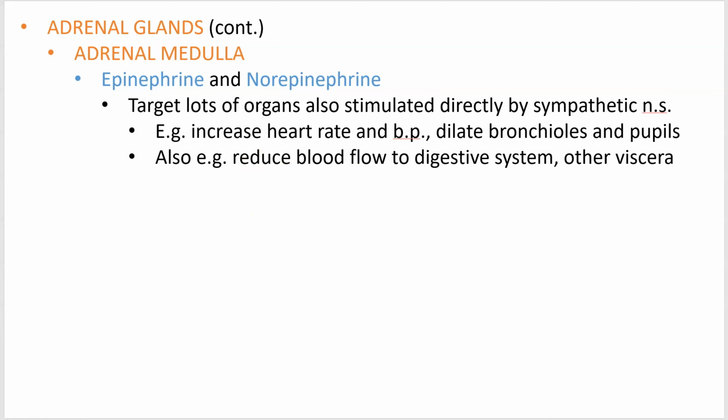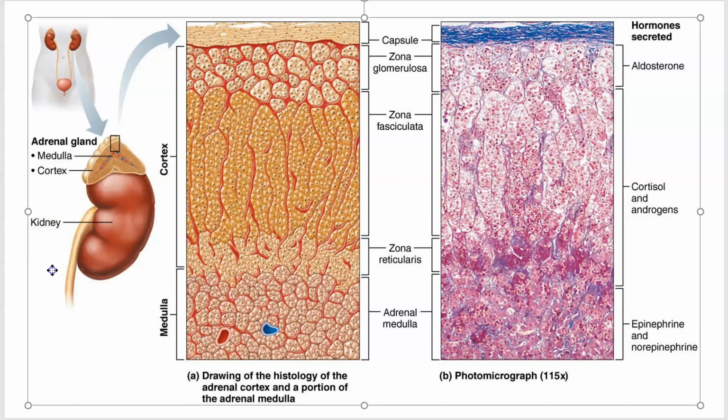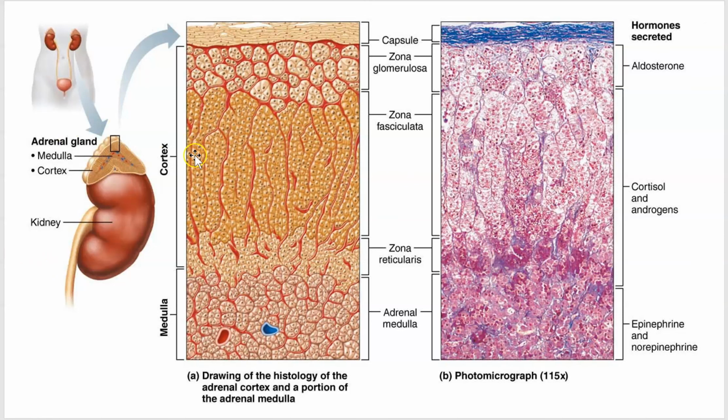Here is a little figure showing you the inside of the kidney. Sorry, I've been clicking buttons and it's getting crazy. So the capsule is on the outside, that's fibrous and it's pretty tough. It's dense irregular connective tissue. You should know that for lab. Then you've got the three zonas of the cortex, and finally down here in the middle, the medulla.